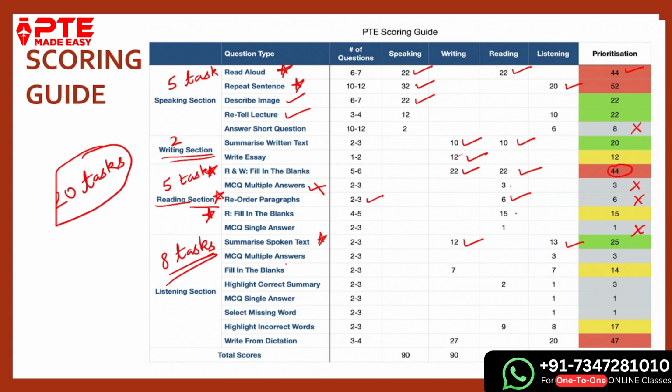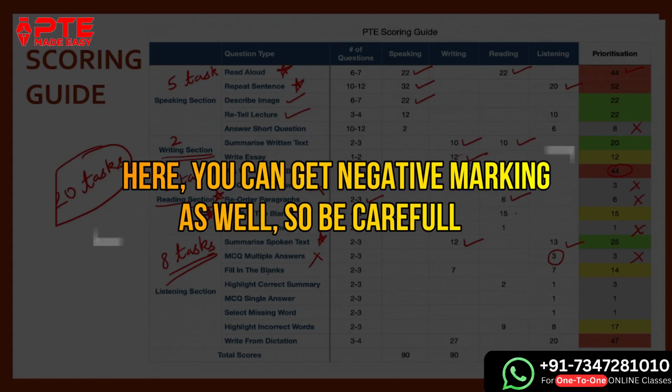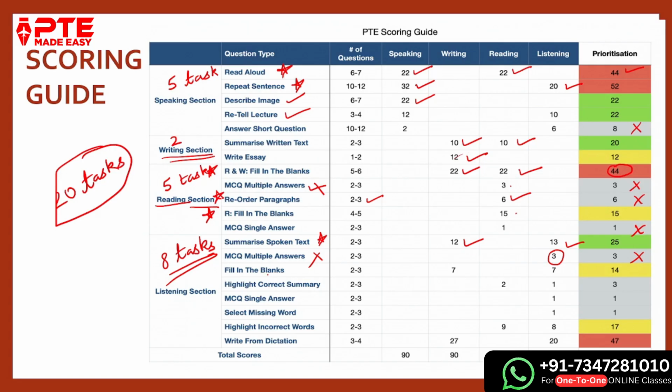Then we have multiple choice question, multiple answers, 2 to 3 questions, only 3 marks, can be skipped. So gray color can be skipped. Okay, or practice only 20 questions of every single multiple choice question. Be it reading MCQ, be it listening MCQ, practice only 20 questions each so that you do not get blank. And here you get negative marking as well. So please take care of this. That's why I'm asking you guys to skip as well.